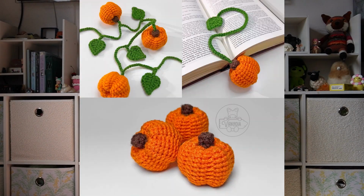So the last pattern I have to share with you for today is the Mini Crochet Pumpkin Bookmark and Garland Set. Bit of a mouthful, by Vercadia. It's a free pattern on their website, and I was more so leaning towards the garland idea. I think a pumpkin garland would be so cute. And if you end up making that Halloween ghost pattern from earlier, you can hang it on the garland next to the pumpkins as well. I think that'd be adorable.